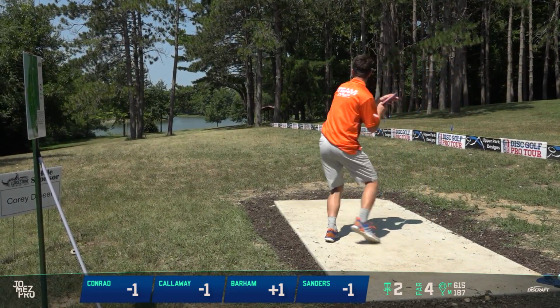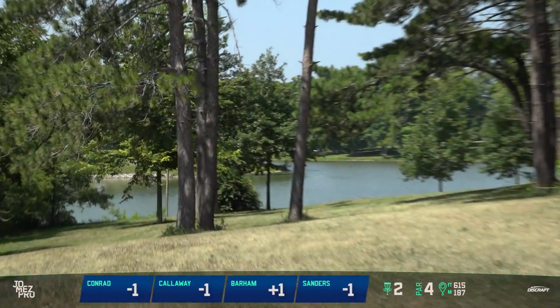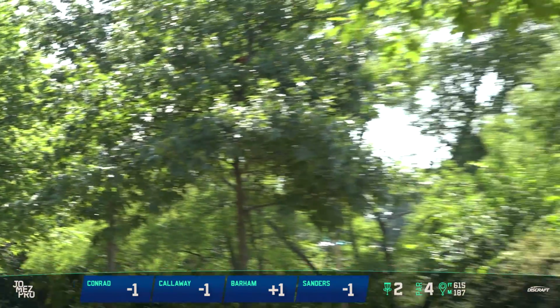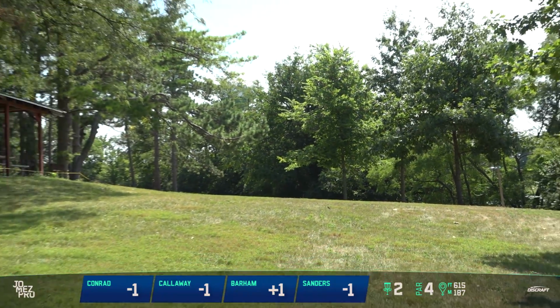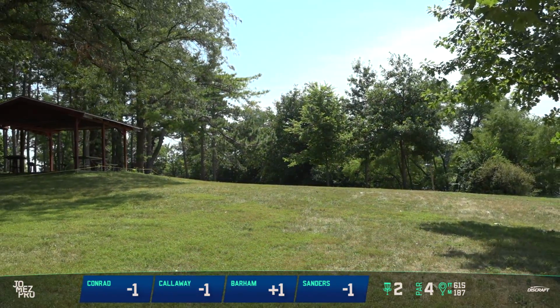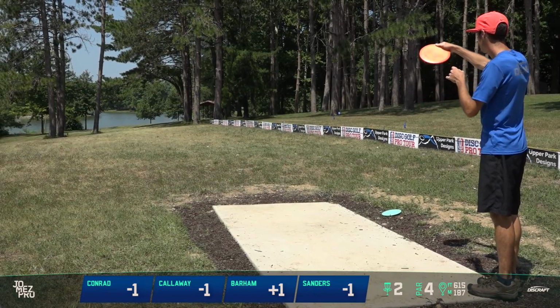Yeah, and here's the forehand play. Turned it over a little bit more than probably he'd like, but... I mean, he smashed that just too far left. But again, he's going to have probably a straight look at the basket, but a little bit further than he'd like.